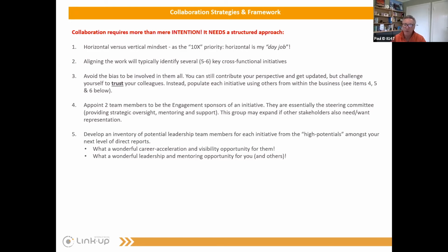This is the time for you to rise above that and get more strategic yourself, and instead look for the high potential people beneath you, give them an opportunity to step up, get more visibility, get more experience, and have an opportunity to do something that is cross-functional themselves. What a fantastic opportunity for your high potentials, and what a great opportunity for you as a mentor, not just to mentor your own people, but how good would it be if you were mentoring people from another initiative as well?